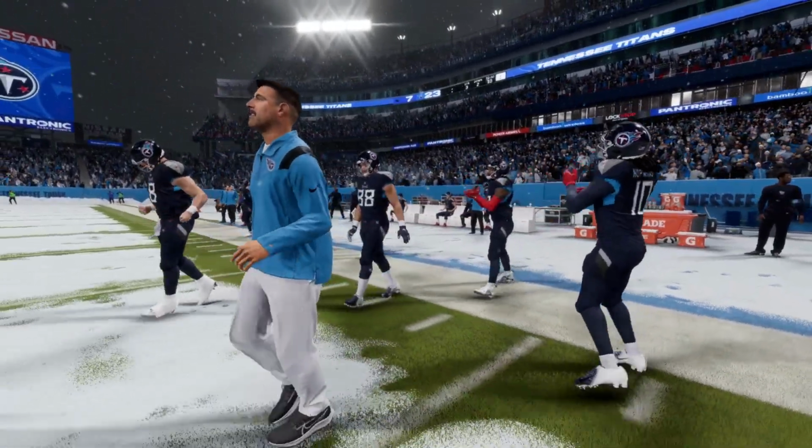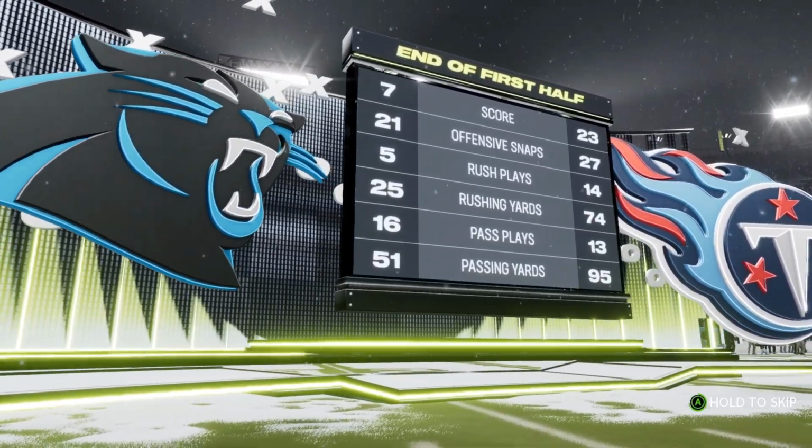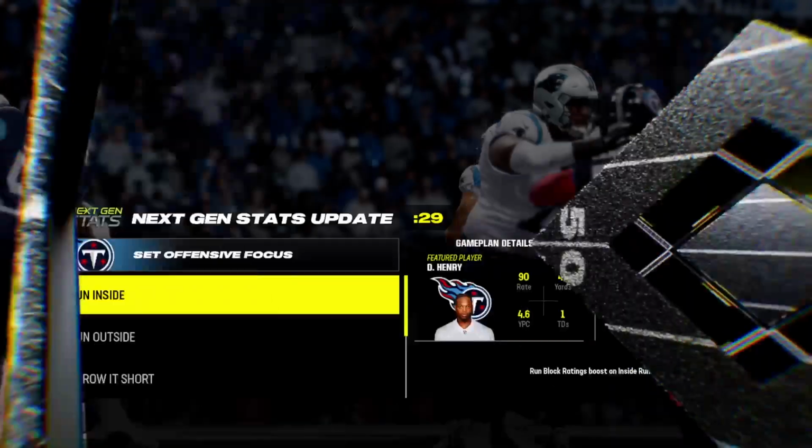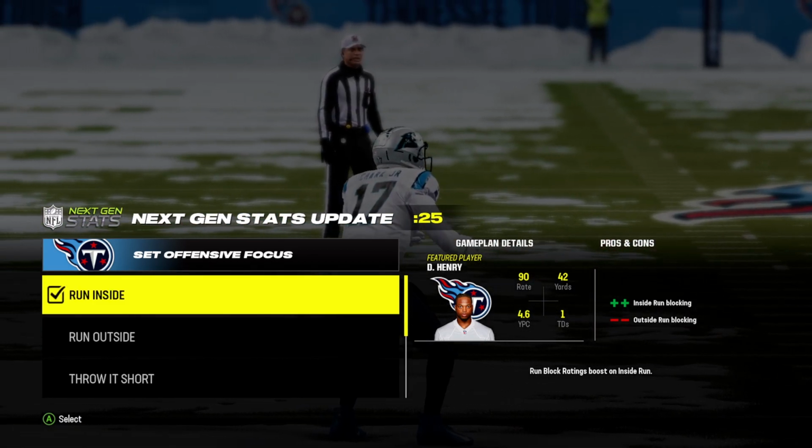So we reach halftime in what's been a fairly one-sided game so far. As we'll head down to our... Sorry, Coach. We'll catch up with you after the game. We're going to skip through halftime here and head back to the field for the 3rd quarter.